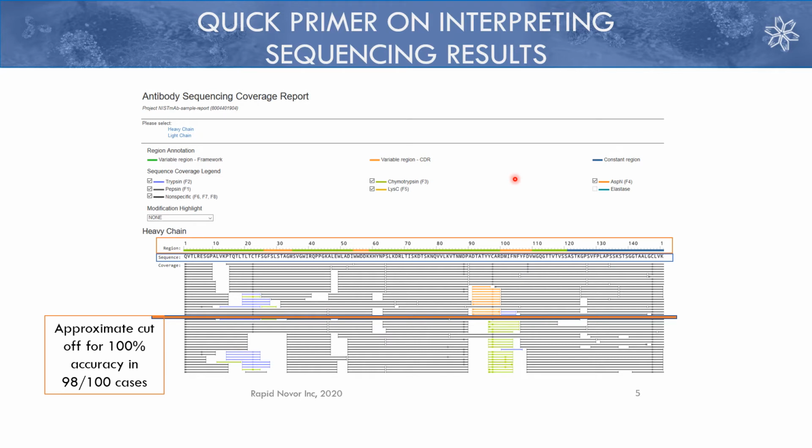Second is the sequence of interest. In this case, this is the full sequence for the variable portion of the heavy chain of the NIST mAb. And then below that is going to be the coverage. This coverage is for peptide reads that we got through the LC-MS platform. And the different colors are referencing different enzymes that we use to cleave those antibodies at different points in order to generate the data.